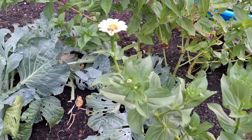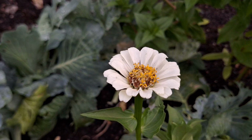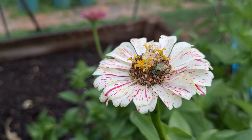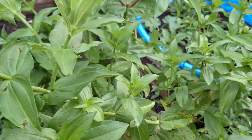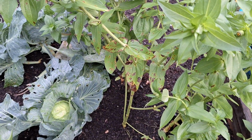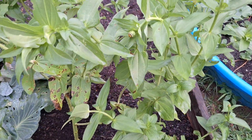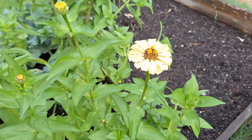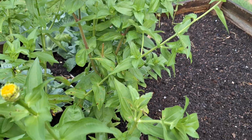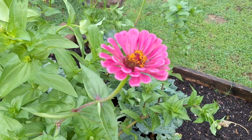Over here, zinnias. I think this is a white wedding, maybe. Not 100% sure. The candy cane. These are just a bunch of candy canes. They're getting a little sickly, but nothing too bad. These guys won't be here much longer anyways. I'll probably leave these, save the seeds from what I want, get a few last bouquets from them, and then they'll probably end up going on their way. Which is a little bittersweet, but that's okay.